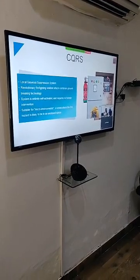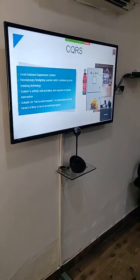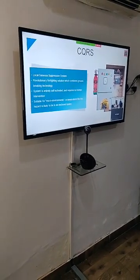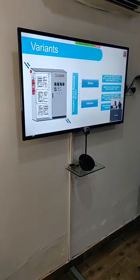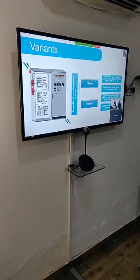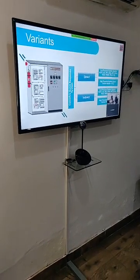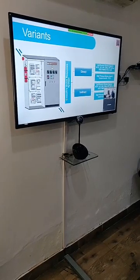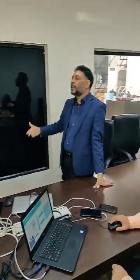It's suitable for all the micro environments. So be it electrical cabinets or server cabinets or other switching cabinets, whatever you think about the micro environment, this system is absolutely suitable for those applications. There are two kinds of systems coming into this. One is direct and the other one is indirect. The principal difference is that in the direct system, the detection is taken care of by the tube and the separation is also taken care of by the tube.